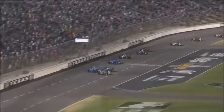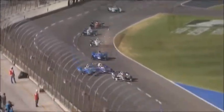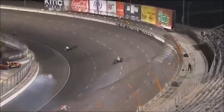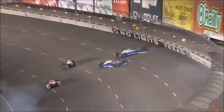Sato drops a wheel in the grass right here and just loses it. It bottoms, he loses the rear, catches Dixon, and they're both around. And poor Connor Daly gets wrapped up in it, and he spins trying to avoid everything. And I thought Dixon would make it, but that's Max Chilton that augured into the side of his teammate Scott Dixon. There's Connor Daly down low. I'm not sure if Connor had any contact.